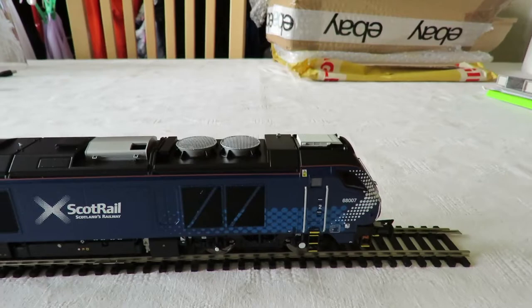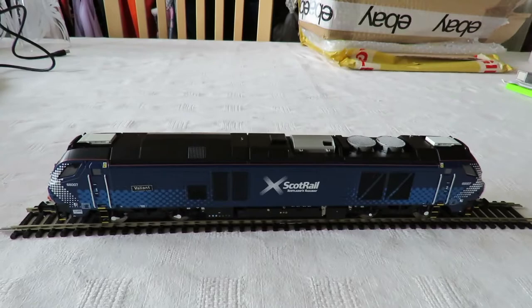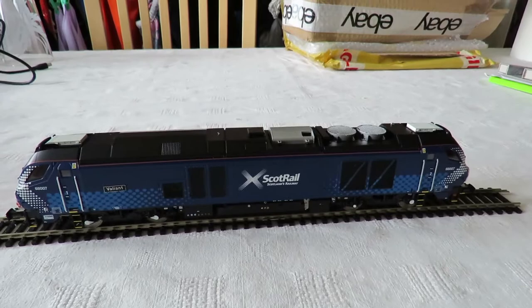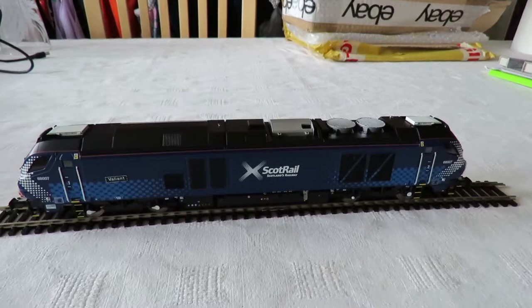68006, I believe, is a lot more widely available still. There is an updated one coming out, I believe, towards the end of the year, as I've previously mentioned. But this is 68007, because I wanted to get the one that I'd seen in person, and try and potentially get the two of them and have the fleet go together. Yeah, so overall, very pleased.